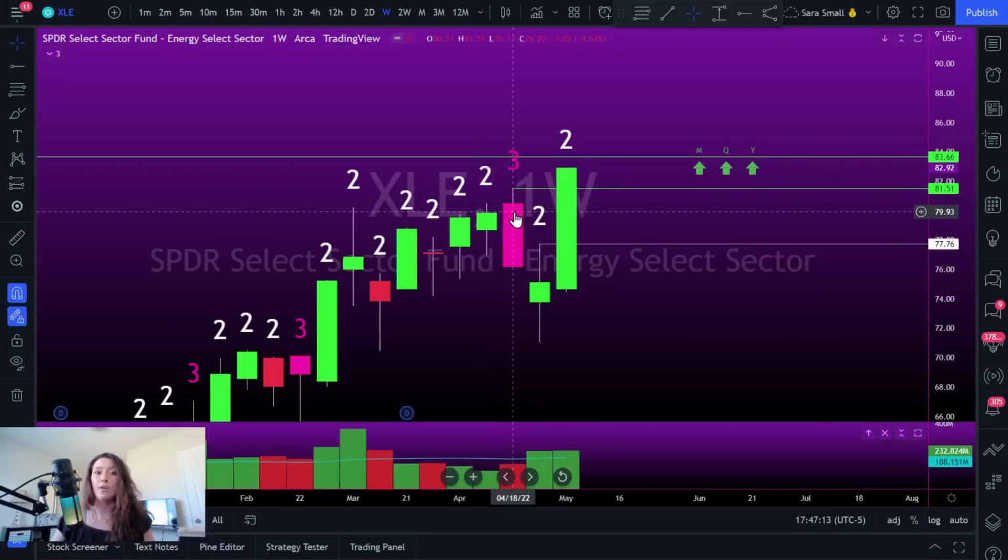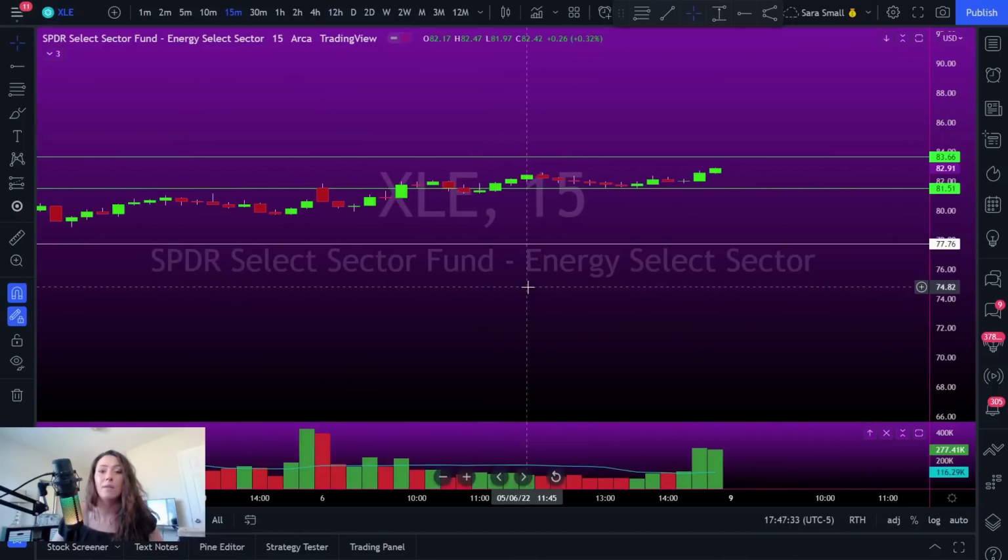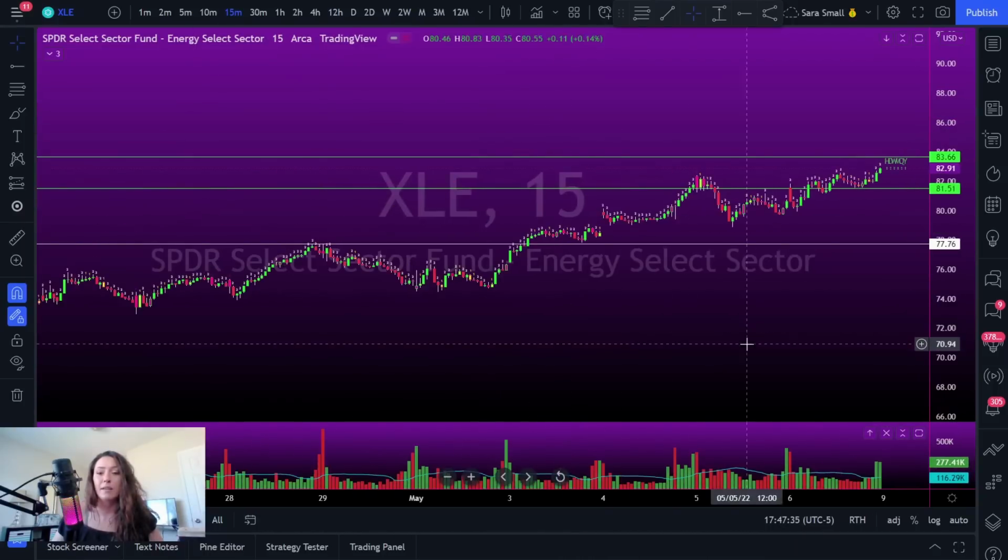Okay, let's go back. You want to mark your levels. I am very consistent with my color scheme. White lines are my entries. Green lines are my targets. Red lines, if I have them on my chart, they're my stop losses. Red is stop. So let's go back to the 15-minute chart now and see if we can get a little clarity.